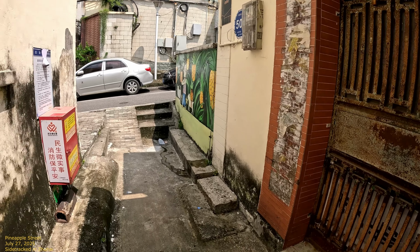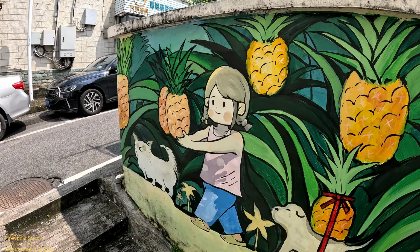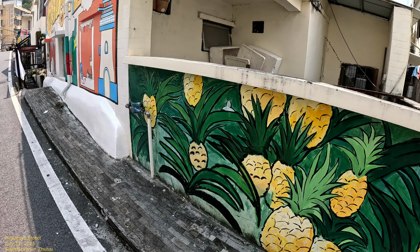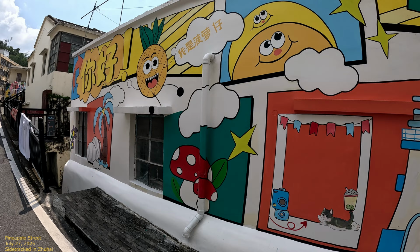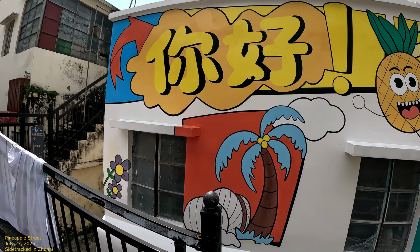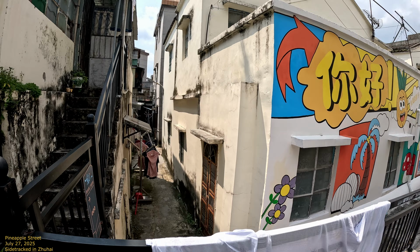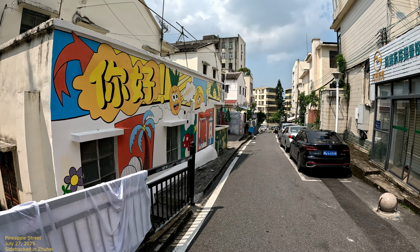But on this street they are going with that theme. They should sell pineapples here. There's not really a shop. If you have pineapples on the walls, shouldn't you sell pineapples and have little pineapple stuff just for tourists, really geared up? Yeah, and the street is kind of cool because it's kind of on a hill a little bit too.